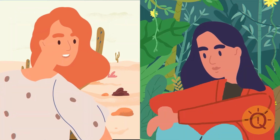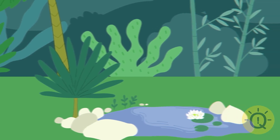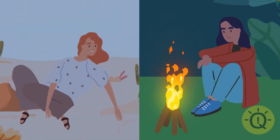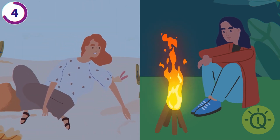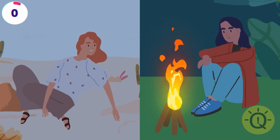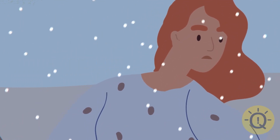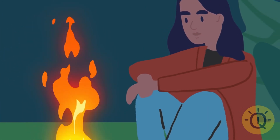Evelyn and Grace are on vacation. Evelyn is spending it in a desert, and Grace is in the wilderness. By the end of the day, they get tired and decide to spend the night where they are. Who's making a huge mistake? Evelyn. Night temperature in the desert can fall to 25 degrees Fahrenheit and she'll be freezing. Grace's fire will scare away wild animals.